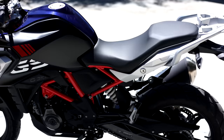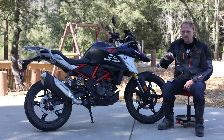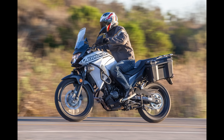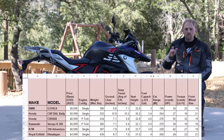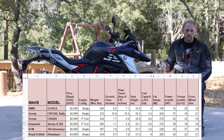So let's talk about the competition for the 310GS. I think there's really 5 main competitors that this bike has. If you look in that lightweight adventure segment, and not so much at the dual sport segment, which is kind of its own thing, you've got the Kawasaki Versys X300, the Honda CB500X, the Royal Enfield Himalayan, KTM's 390 Adventure, and Honda's CRF 300L Rally version. As I talk through some of these competitors, I'm going to put some charts up here on the screen because I've pulled the data for these six bikes in this category to show you how they compare in terms of various specifications and features.